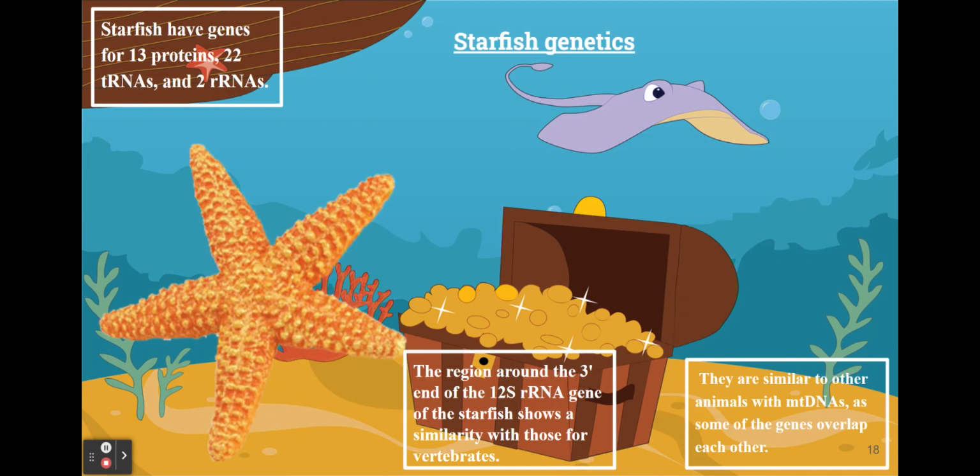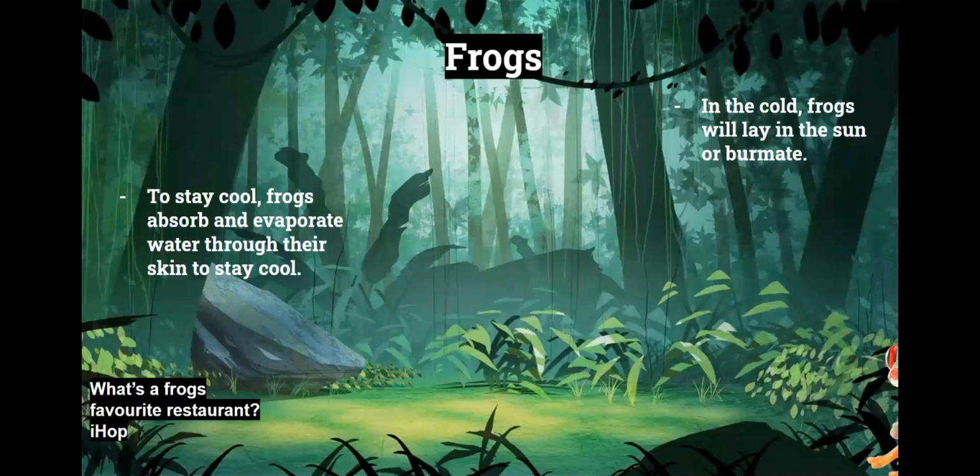Starfish have genes for 13 proteins, 22 tRNAs, and 2 rRNAs. They are similar to other animals with mtDNAs, and some of the genes overlap each other. The region around the 3' end of the 12S rRNA gene of the starfish shows a similarity with those for vertebrates. Like starfish, frogs are ectotherms, meaning their bodies rely on the temperature of their environment.